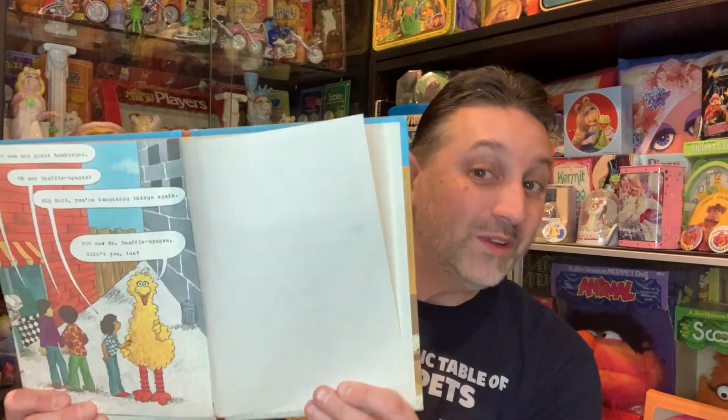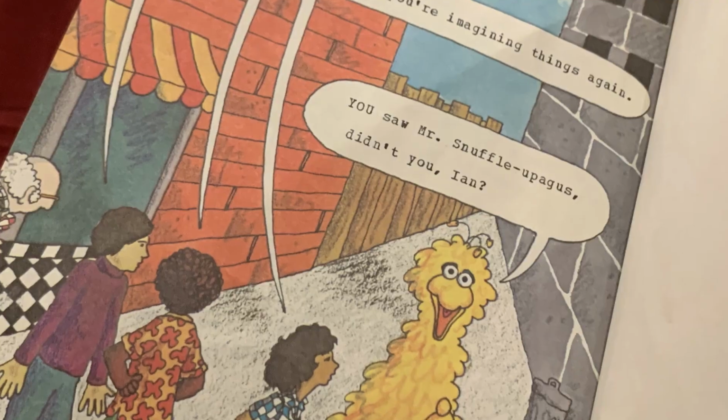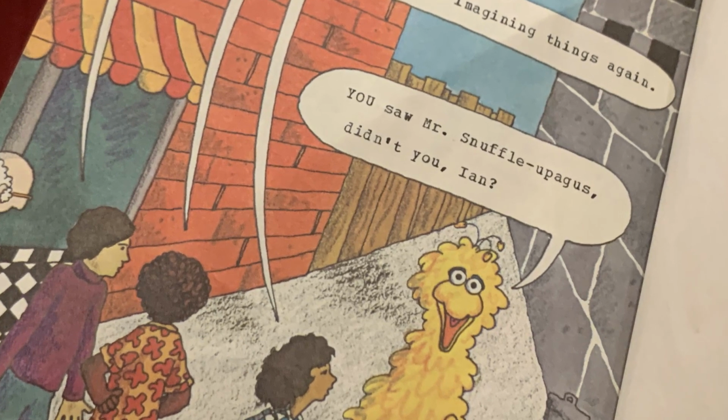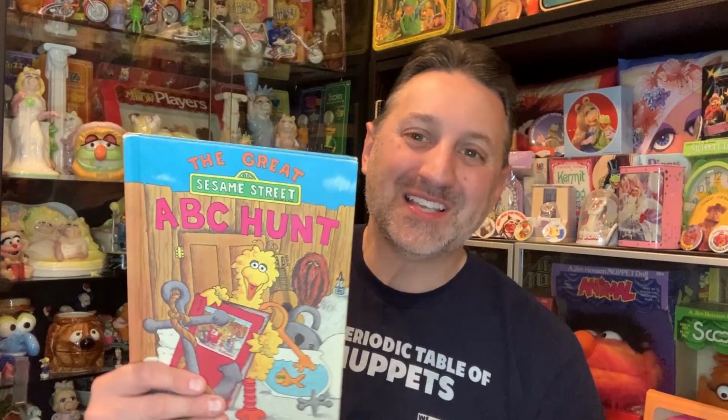This was put out when Snuffy was only seen by Big Bird and not the rest of the cast. So at the end of the book, he asks Ian if he has seen Snuffy. Of course, he has, but no one else believes him. And I'm glad they stopped that whole plot because it just got ridiculous.